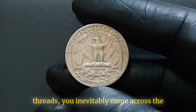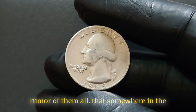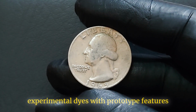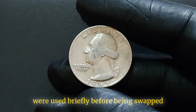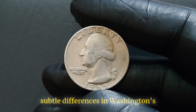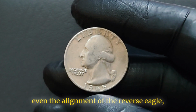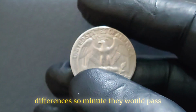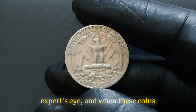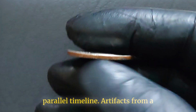And as you follow these threads, you inevitably come across the most outlandish yet oddly persistent rumor of them all. That somewhere in the bowels of the mint during that year, experimental dies with prototype features were used briefly before being swapped out, producing a handful of coins with subtle differences in Washington's profile, the spacing of Liberty, or even the alignment of the reverse eagle, differences so minute they would pass casual inspection yet scream wrong to an expert's eye. And when these coins surface, they're like ghosts from a parallel timeline, artifacts from a version of history we weren't supposed to see.